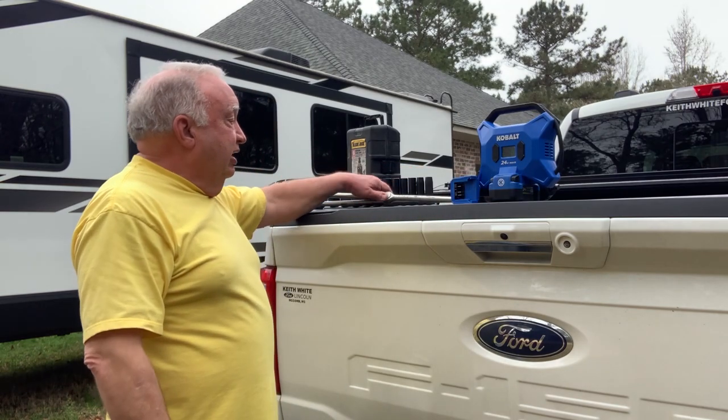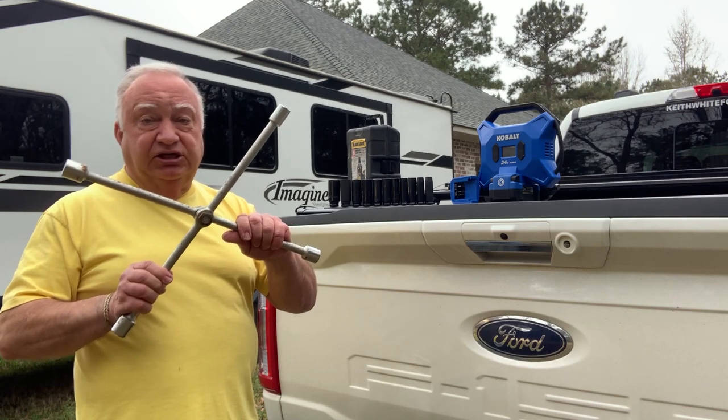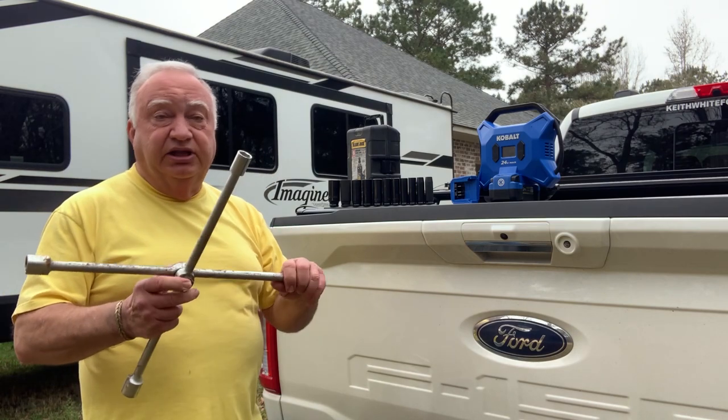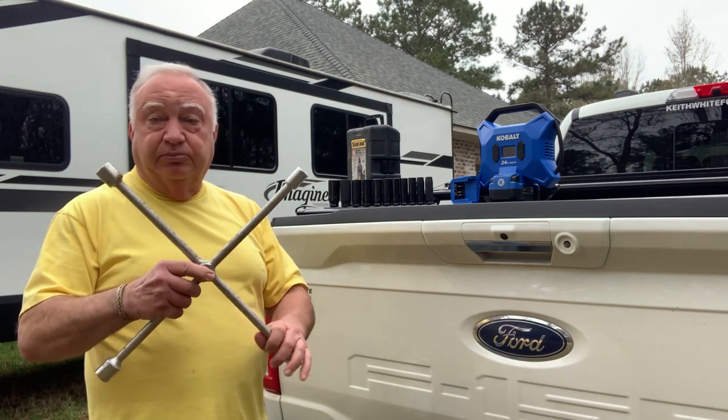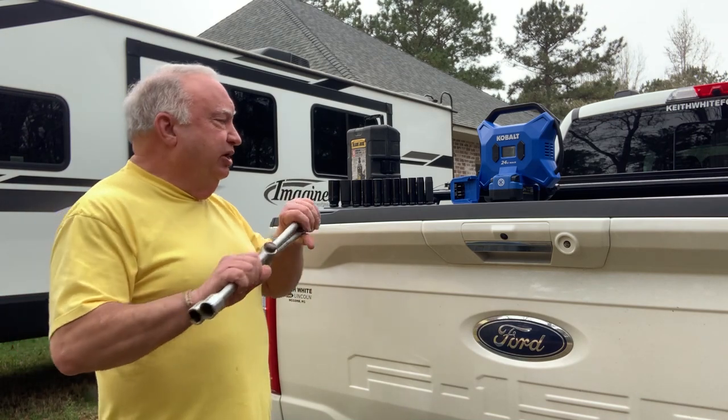Sheer basics at that point. Got to have the lug wrench. And then I do like the one that folds up, takes up less space so that you can put it in a much easier area to put it in.